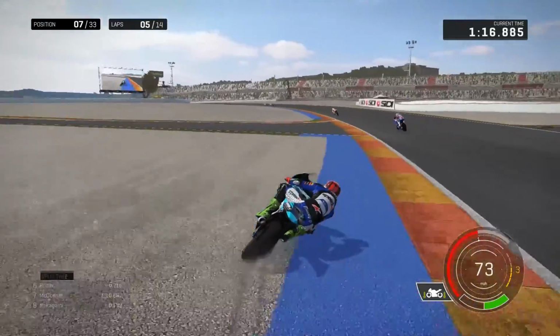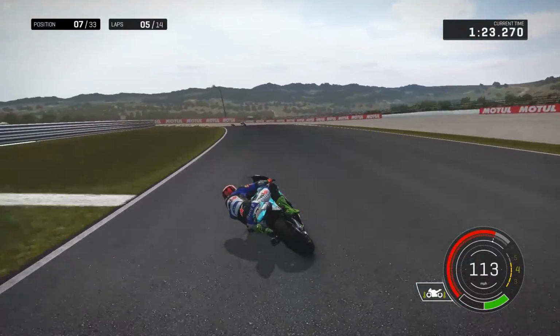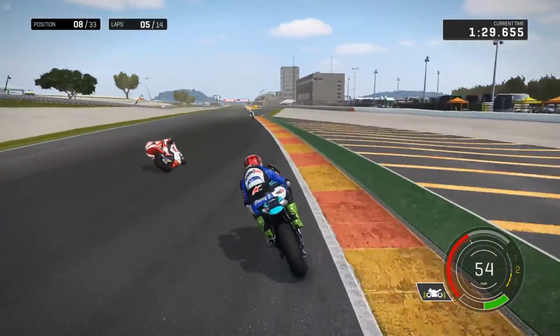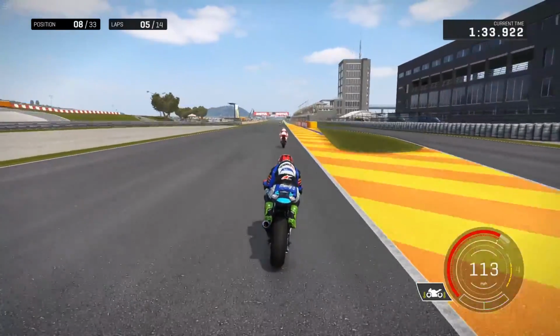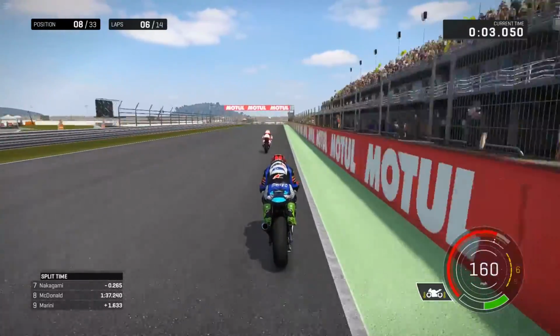That double right, but he's gone wide. Through the right hander, fast right, and then through the fast left, really having to take a tight line to defend from Nakagami. But he's gone wide into the final corner. Is that his position? All that work. Very scruffy lap as well. He's going to be losing time to Morbidelli into the 37s. He's probably lost a second that lap.